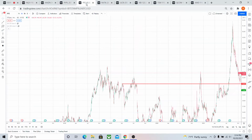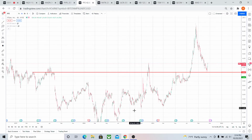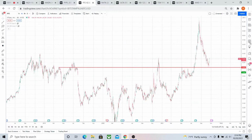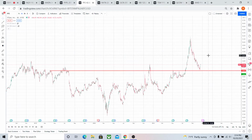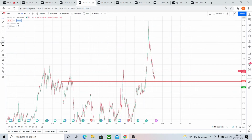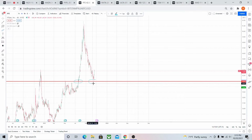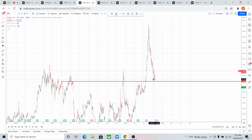All right, let's look at Pfizer. I'll be showing you guys a few healthcare stocks and biotech stocks. They've been lagging the rest of the market for a while. As you guys can see here, Pfizer had an incredible rally, right? Obviously, we had a decisive breakout here, and now we retraced most of those gains. And you guys can see here, we are testing a major support level. So let's see if we hold.